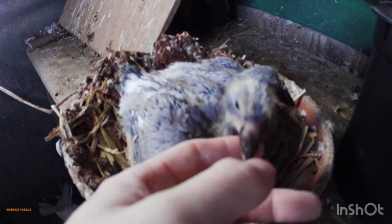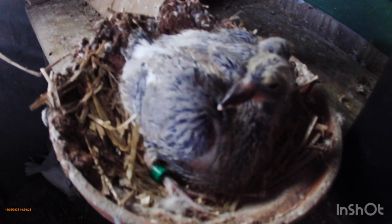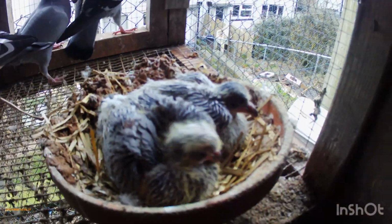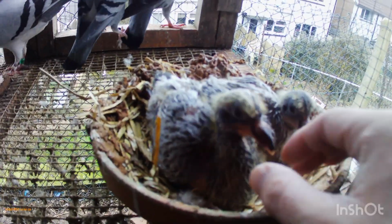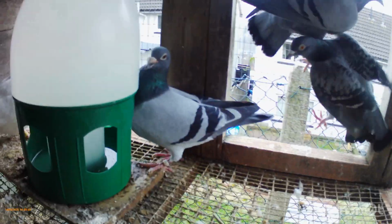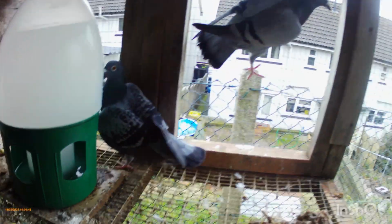One's a smoky blue pied, and that's this one. Yep, smoky blue pied. And the other one is a normal blue. If I bring you to the light, you might be able to see them a bit better here. So Mum and Dad are looking after them very well. There's Dad today, the blue white fly. And that's these two, the oldest two on the side, coming on lovely.